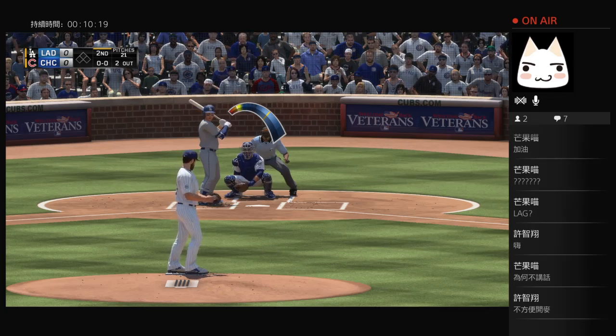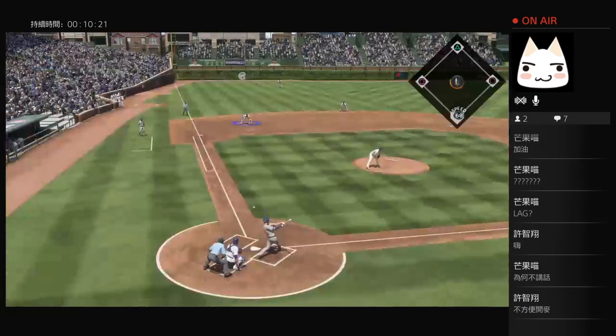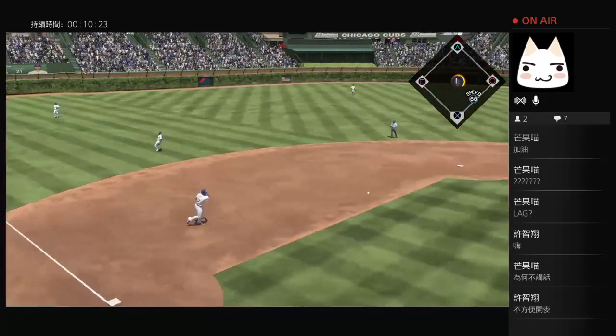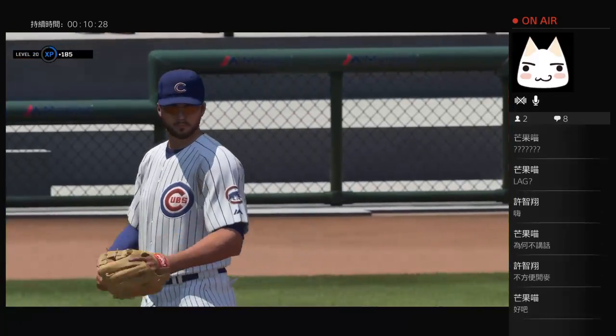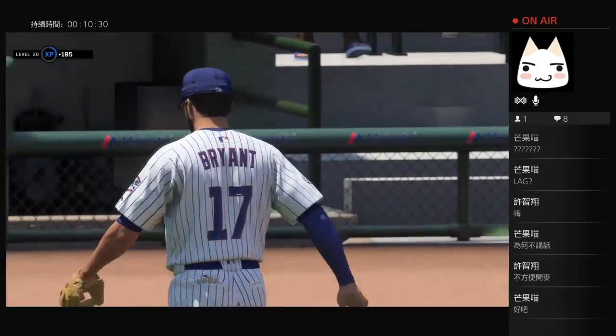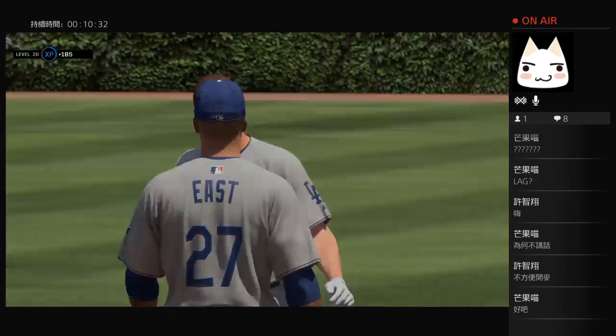Here's Jock Peterson now, as he'll go after the first pitch and send a ground ball down to third. Throw in time, and the side is retired. 1, 2, 3 go the Dodgers. We'll go to the bottom of the second. No score.